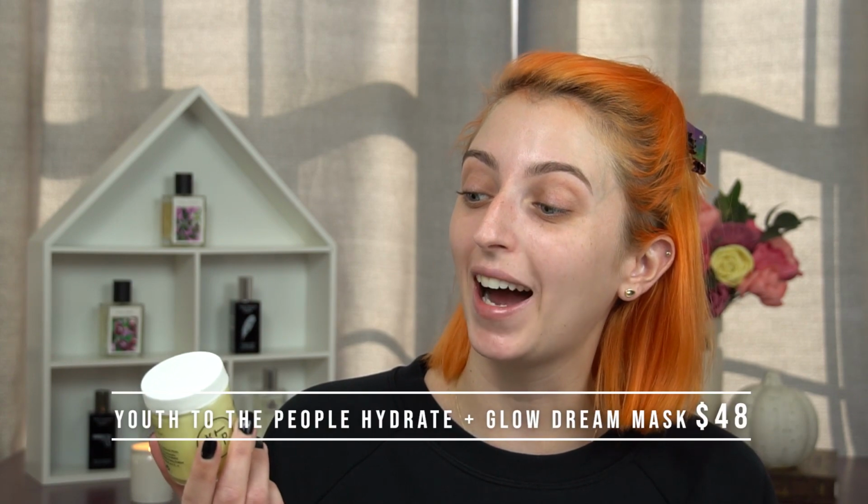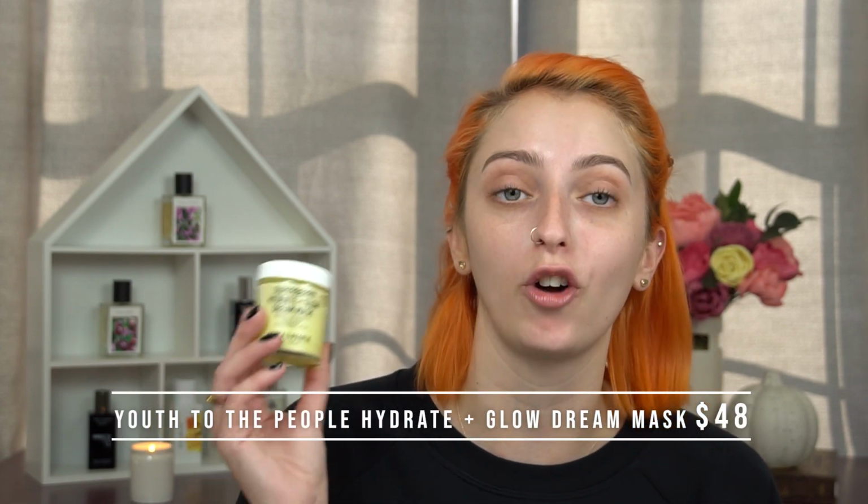This is the Superberry Hydrate and Glow Dream Mask from Youth to the People. I bought this as part of a kit. They have something that's still available on Sephora. It's called the Discovery Kit. This mask alone is $48. The kit was $58 and came with 3 other samples plus this full size, so I paid $10 for those extra samples, and I thought that was a steal. It has maki berry, I think it's a berry, maki berry and vitamin C, squalane plus hyaluronic acid.